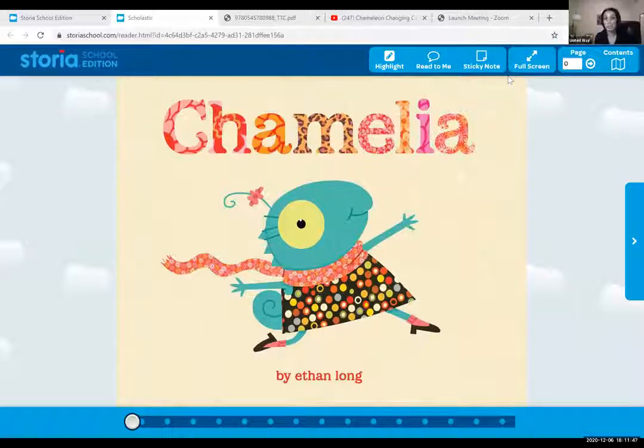It blends in with its surroundings. It has the power to change colors and they camouflage really well to protect themselves from predators. Predators are animals that could eat you. And in the wild, animals have to protect themselves from their predators. I have a really cool YouTube video to show you how chameleons change their colors.